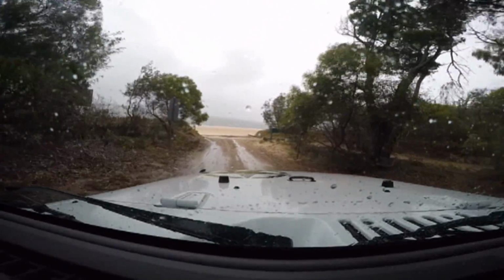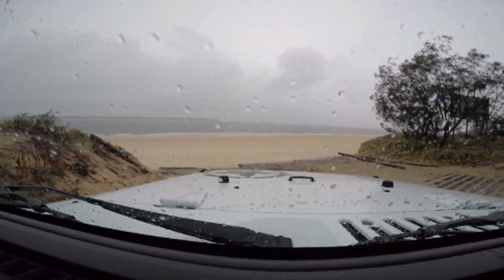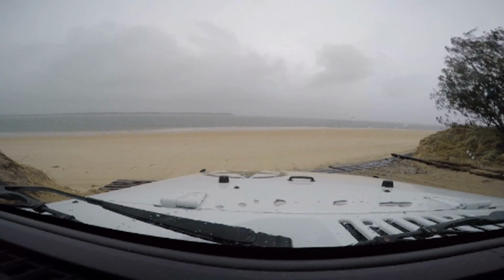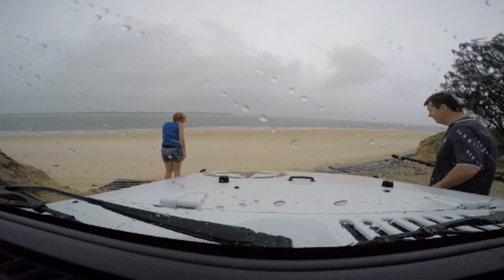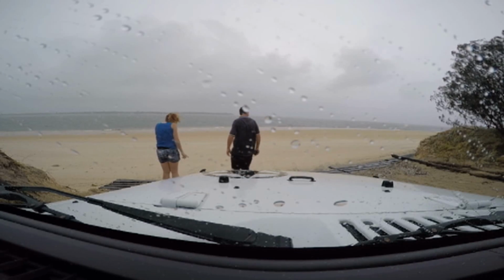As we approach the ferry back to get across Fraser, this is where we drove up the first time. It was dead level. Now there's a good drop of probably 700-800 mils. So what you always do, you don't just try and drive it. Get out, have a look, check the scene out. What's the best way to get across? Work it out, then you can cross it safely.